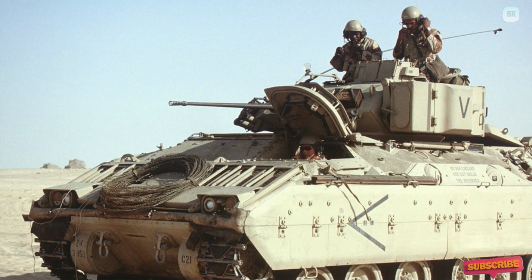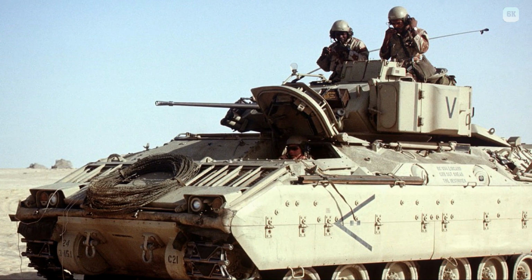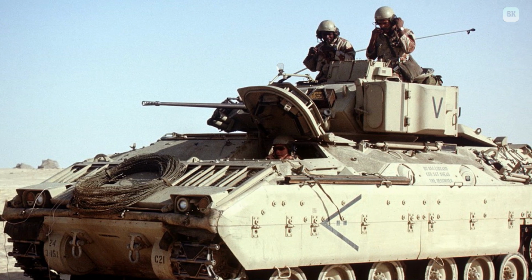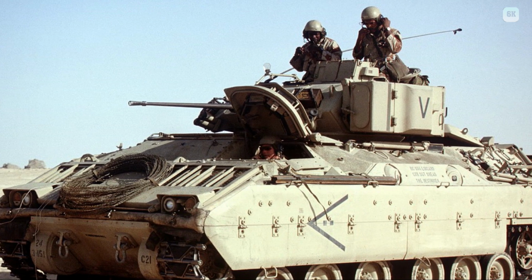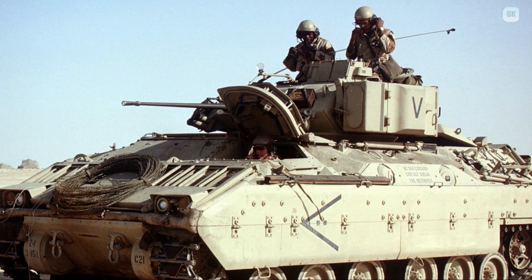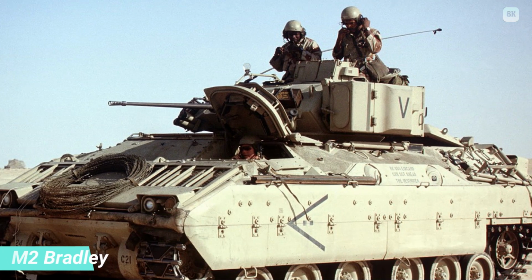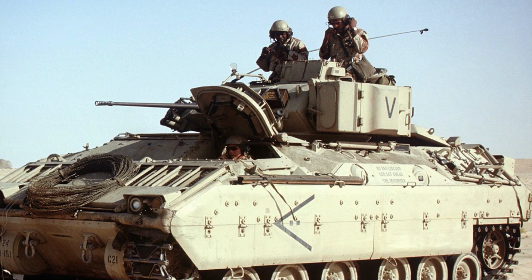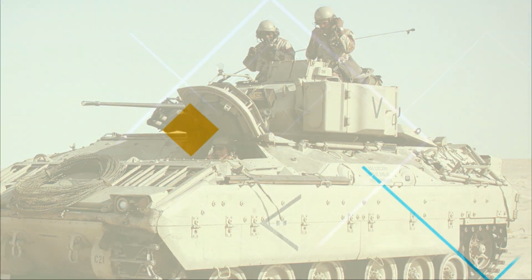Traverse rate 6 seconds per 360 degrees. Elevation rate 60 degrees per second. Main gun ammo 900 rounds. 5 TOW or Dragon missiles plus 2 in launcher, 900 rounds. 5 TOW 2 or Dragon missiles plus 2 in launcher, 900 rounds. 5 missiles, including TOW 2 and up to 2 Javelin, plus 2 in launcher. Firing rate single shot, 100, 200 rounds per minute.